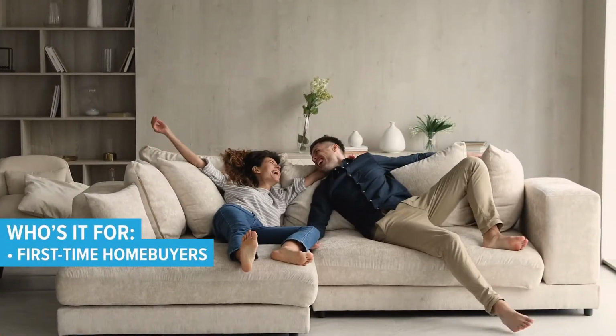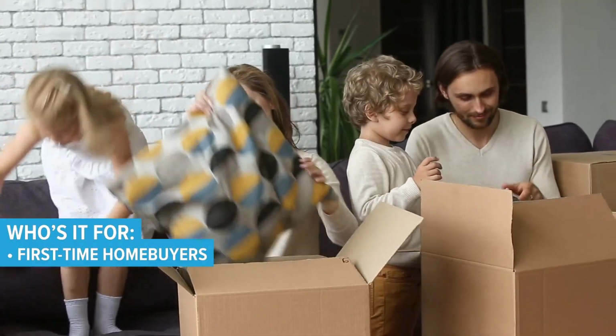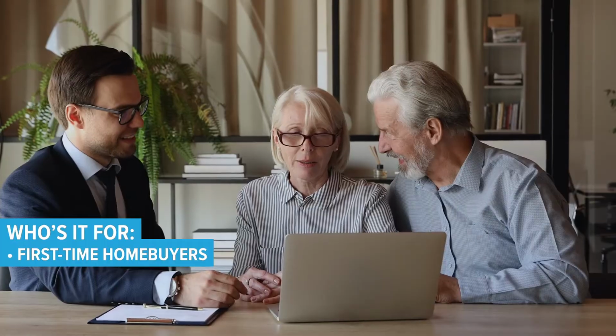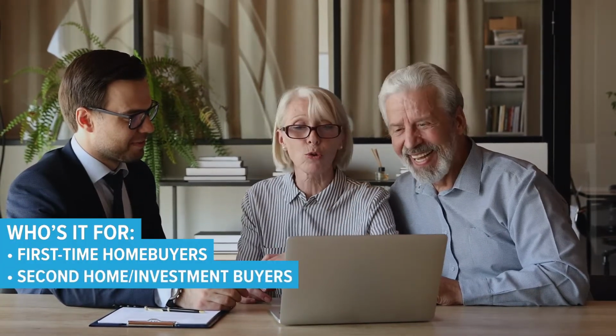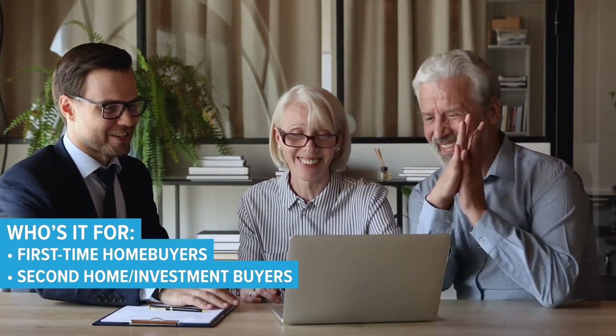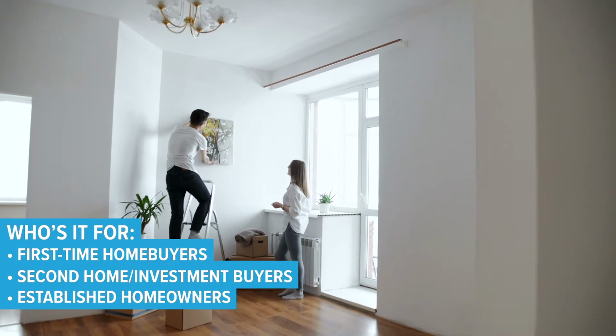Renovation loans are a great solution for first-time home buyers who have found a low-cost home and needed some TLC. They can purchase and customize that home at a steal. A renovation loan is also a great option for investment buyers who want to purchase fixer-uppers before either flipping them or renting them out. Established homeowners can also use renovation loans to personalize their space.